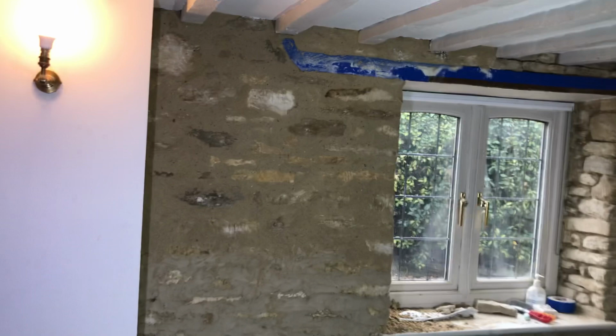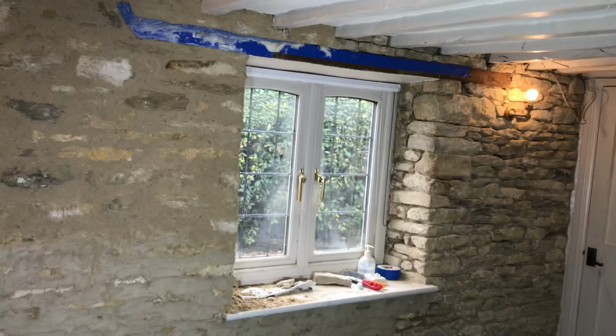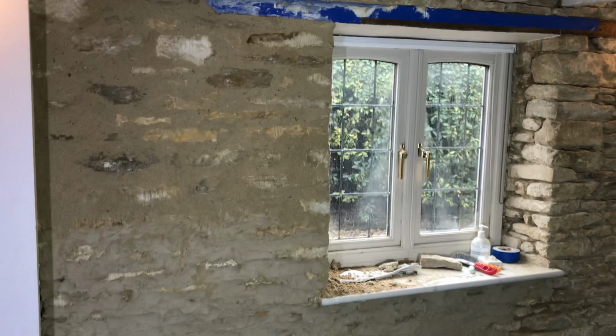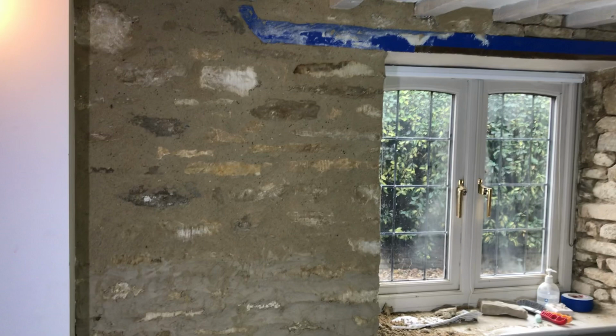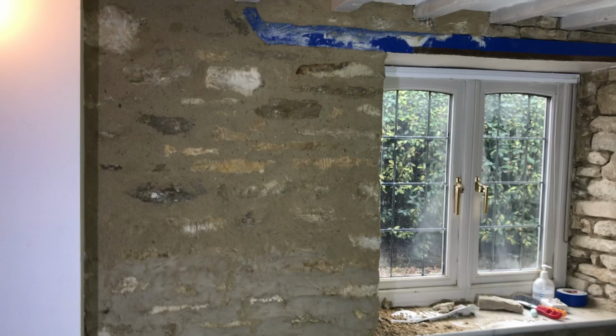It's been a pig to get out, and it was all really recessed right back, which means that all the faces of the stone are exposed to the internal environment. So when you haven't got great ventilation, and these old houses just aren't as ventilated as they used to be, because they're double glazed, all doors are sealed, windows and internal doors fit really well.